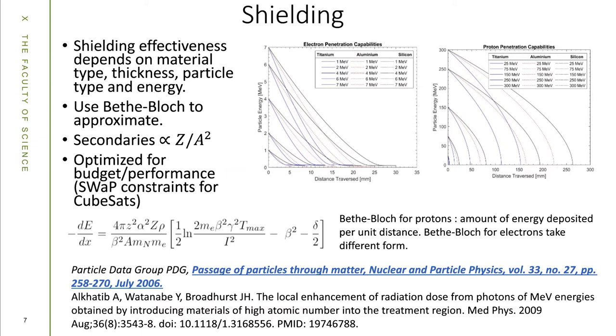In general, the way we approximate the penetrative capabilities of these particles and the amount of energy that they deposit is using the Bethe-Bloch equation. It calculates the amount of energy per unit distance that's deposited by an incoming particle inside the material. For an effective shield, what you would want is most of the energy being deposited in the shield and not the electronics or instruments behind it.